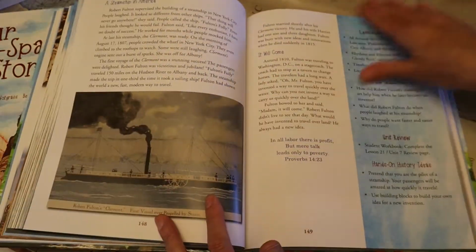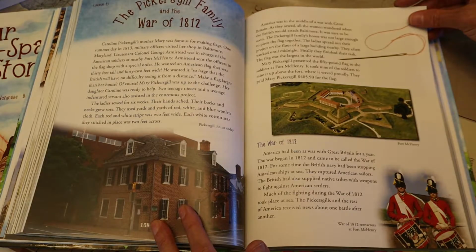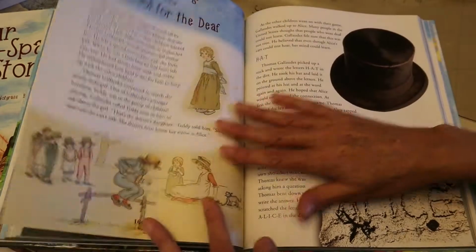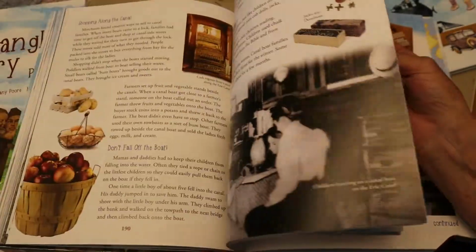Now there's a lot of people through here. The Pickersgill family? The Pickersgill family. Looks like I'll probably be learning a lot too. No idea who they are. There you have it, guys. I think it's gonna work well for us.